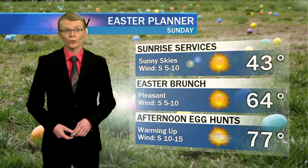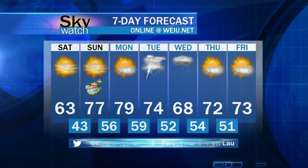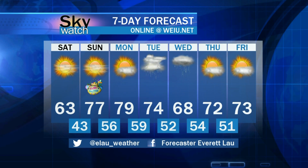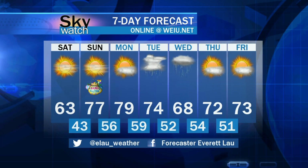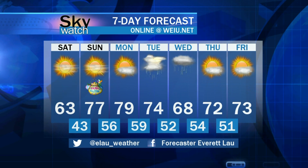So a very warm Easter on the way, and that warming trend continues into the start of next week as well, up to 79 on Monday. I would not be surprised that our southern locations, places like Effingham, Newton, and Robinson, you guys will probably make it into the lower 80s. And then we do see another chance of showers and storms move back into the area on Tuesday, continuing into Wednesday. But even with those showers and storms, temperatures staying above average in the upper 60s on Wednesday, and then back in the lower 70s by the end of next week.